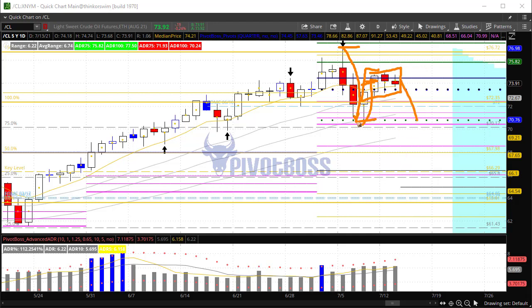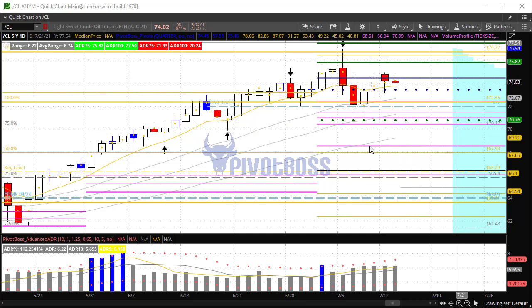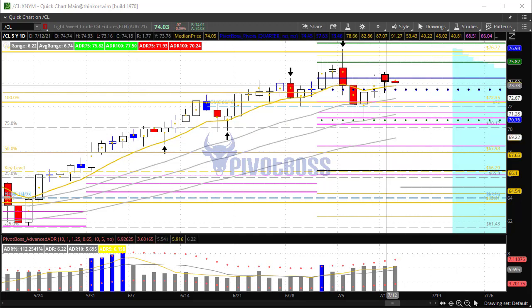If we do break down and test this key level low down here, that right there could be a great trap for a continuation higher. So anything below 70 again could offer a tremendous trap and reversal to new highs down the road. Not saying we get there, but if we did, it'd be a great opportunity to watch for a trap. Additionally, this 3-day range is going to be nice to watch for a breakout fairly soon.